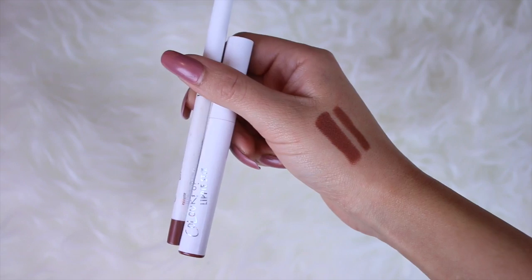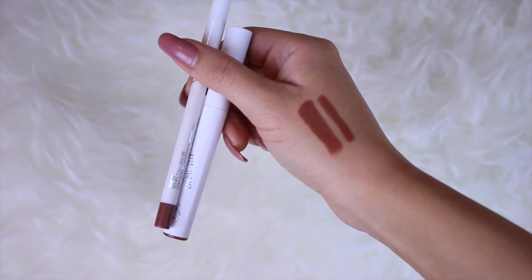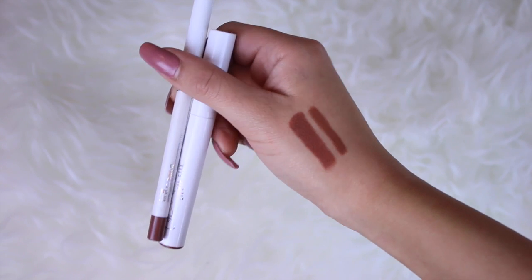I feel like you could wear these as lipsticks because they're very, very creamy. But this color, it's a dark, warm brown. It's a really pretty shade that I feel like would work with a lot of different skin tones. She's reposted a ton of pictures of people wearing this, of different skin tones, and it looks great on everybody. So yeah, you guys need to go check that out. It's only 10 bucks for the little combo.